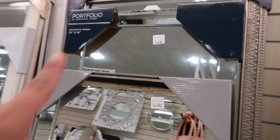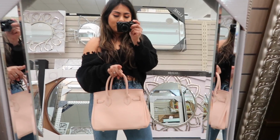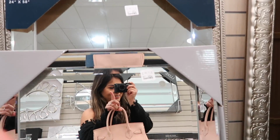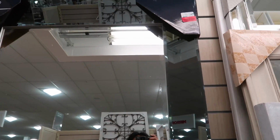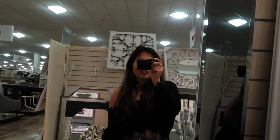I really like this one, and then I found another one. That one right there is 80. This one is 82. Why would I pay 80 for the small one when I can pay 80 for the big one? Smart shopping. And then I found this one. Oh, this one is gorgeous. This is like the one that I really want. It's on clearance for $140.